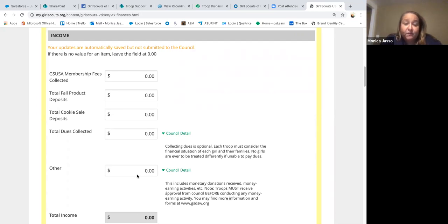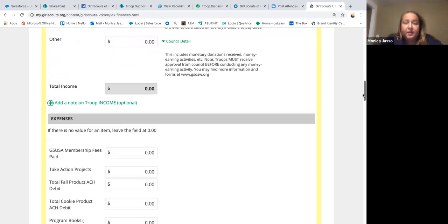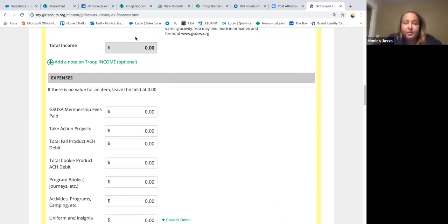And if you receive a donation from another entity, organization, or person, that would be an other category. And we ask that you let us know of that donation also, so we can make sure and thank them and record it appropriately. All of that together would give you your total income.